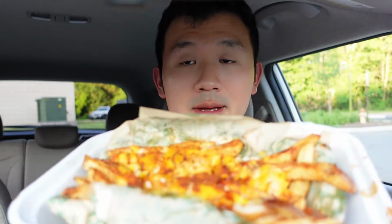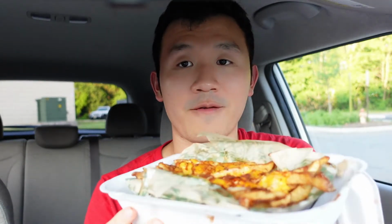In addition, I also got a side of Louisiana Voodoo Fries, which is right here. It's a mix of ranch, cheese, and cajun fries. I would definitely want to try this for the first time since it's new to me. I'm excited about that.